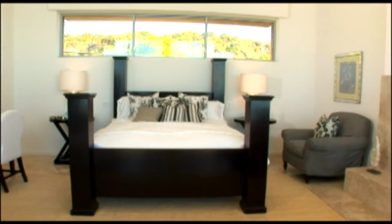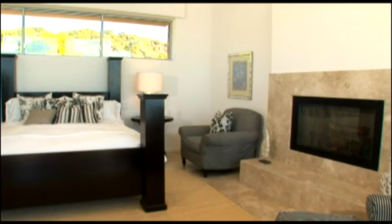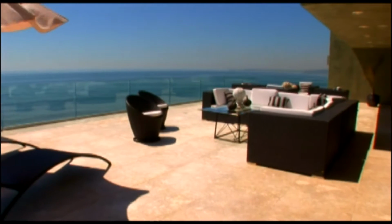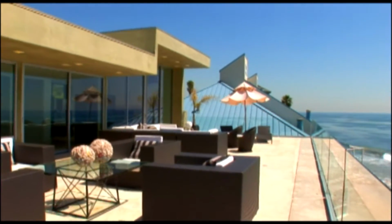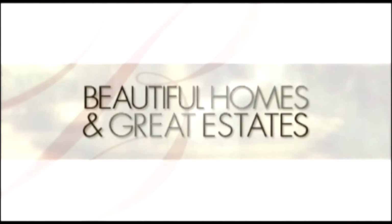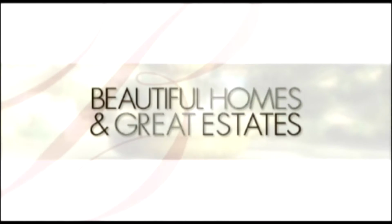And later, indulge in a decadent master retreat adorned with sumptuous amenities. View all this and more right now on Beautiful Homes and Great Estates.